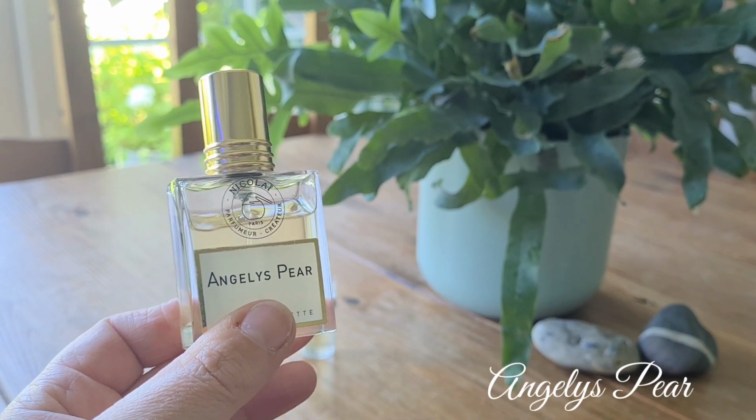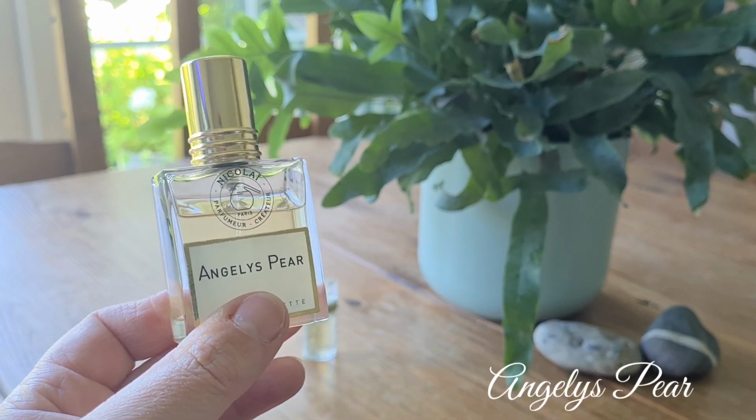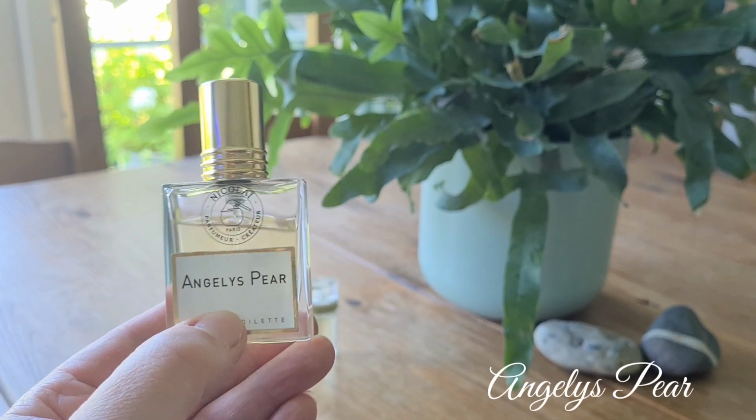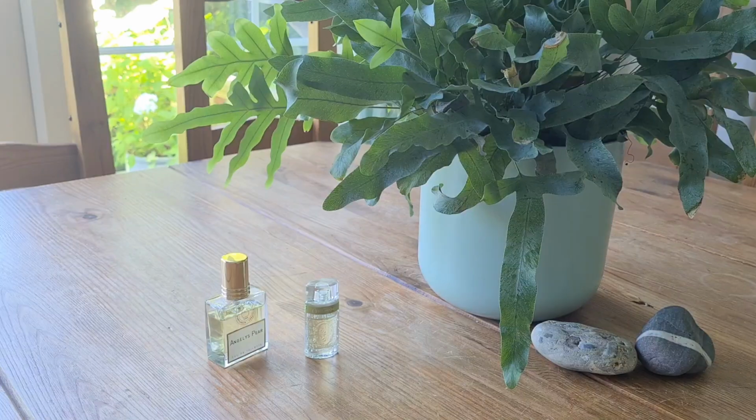And I'd wear this in spring. This is a cold snap moving into warm weather kind of a fragrance. Really do enjoy this one. That is Angelys Pear. That's my second green fragrance.